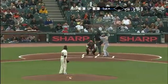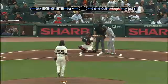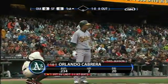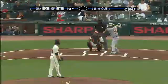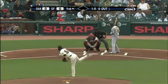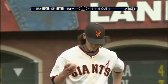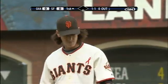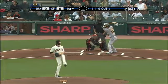The A's. Here's the first pitch of the ball game, and it is outside. So we get started at 7:15. Cabrera at 234. And a strike. 1 ball and 1 strike. Lincecum in his 13th start. He's faced the A's a couple of times. He's 1-0.